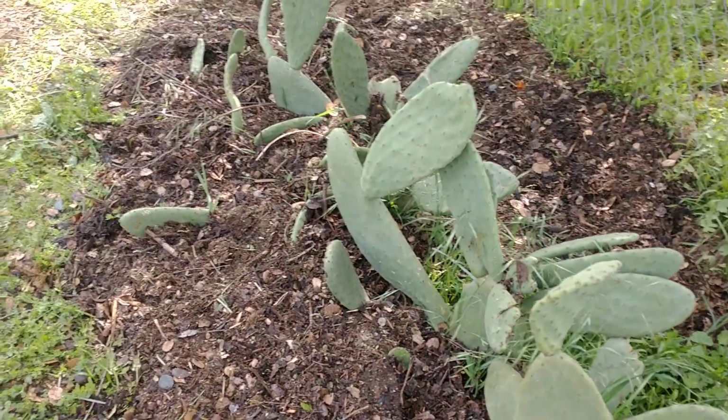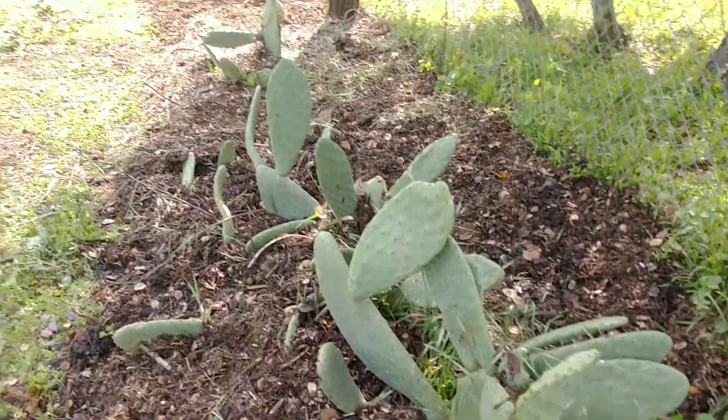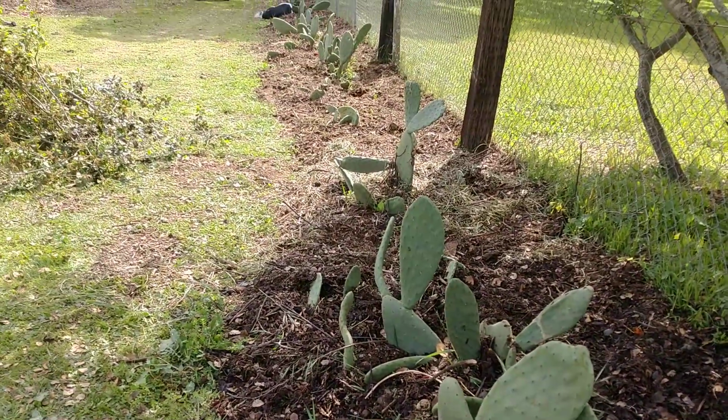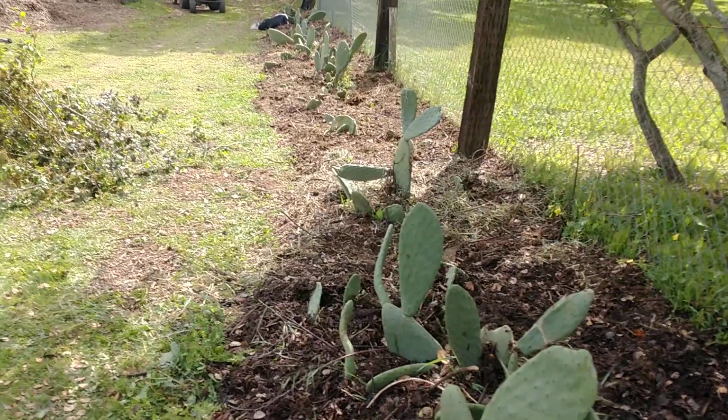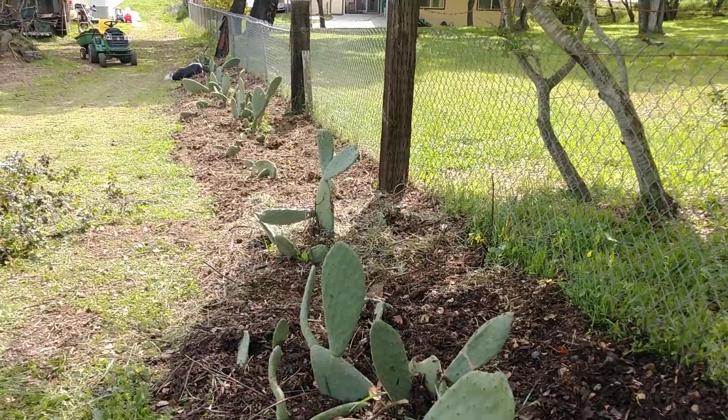And the third reason is having a big wide area is better than a thin little strip. So it'll maintain a lot more of that moisture in the soil because it's covering a larger area. So it's creating more of a miniature biosphere.